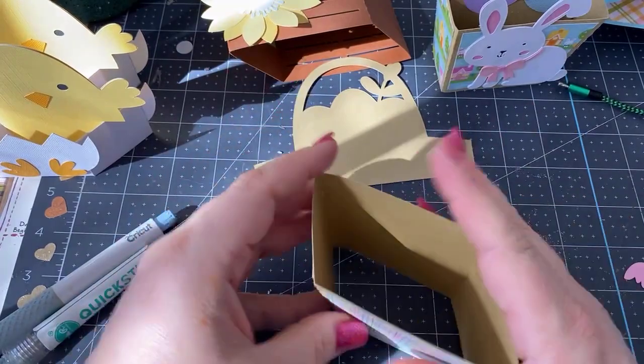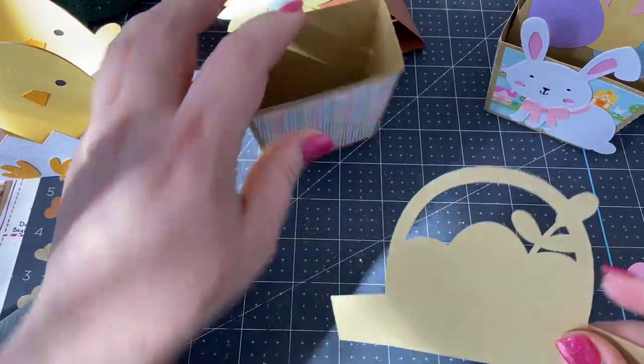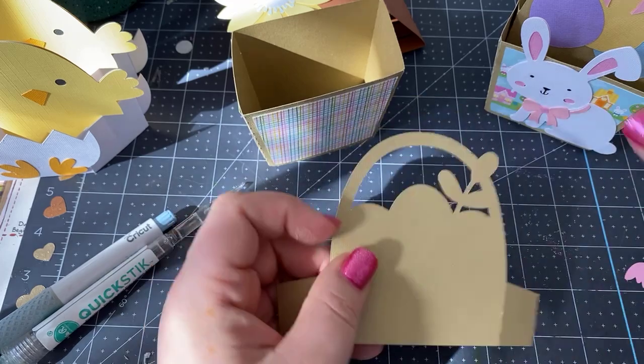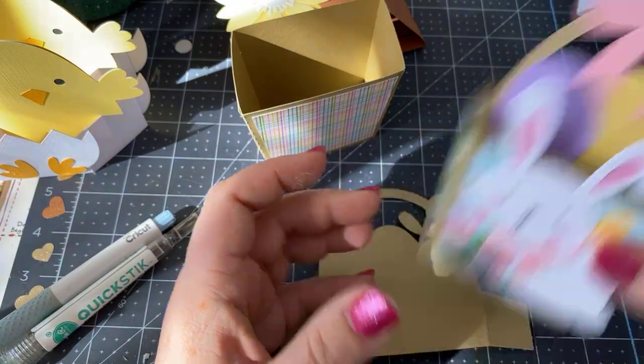All right. So now we have to work on the inside piece, and then we'll work on the bunny too. The inside piece also has these 2 tabs. It has 3 eggs, see? 3 eggs, a bow, and sort of a little pussy willow.